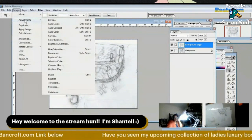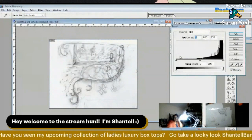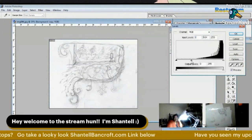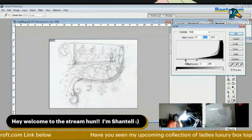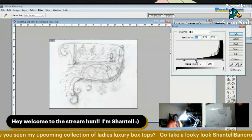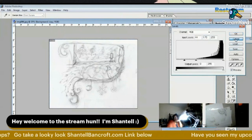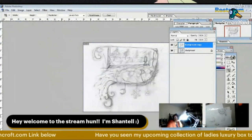I'm gonna adjust the levels a little bit. I don't always need to adjust the levels. I just like playing around with levels. It's very satisfying. I don't need this to be super dark, but I also want the shadows in. Here you can see.